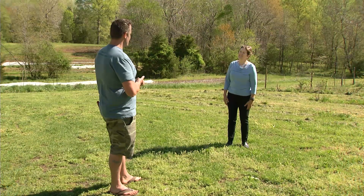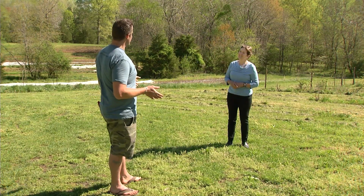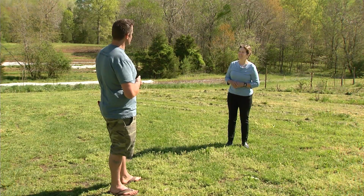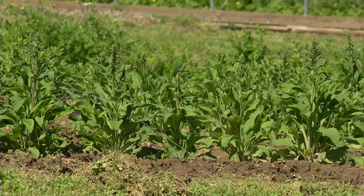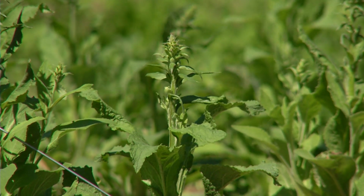So we use the row covers to protect our plants when we plant them out. We plant a lot of things in the fall. The flowers that you see behind me were all fall planted. Things like foxgloves or campanula, a lot of your biennial and early spring flowering crops. So we'll plant those and we cover them with the row cover. It provides a nice insulating blanket.